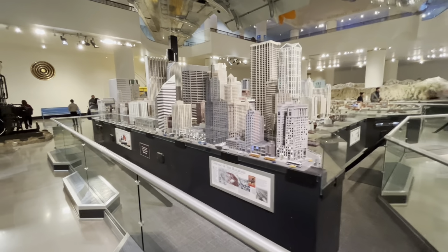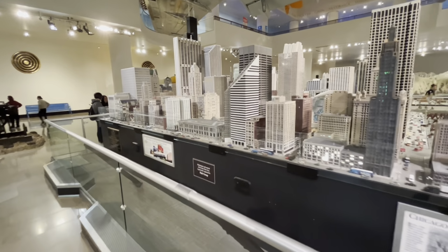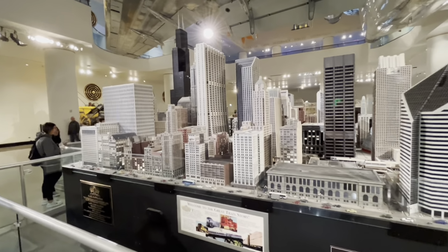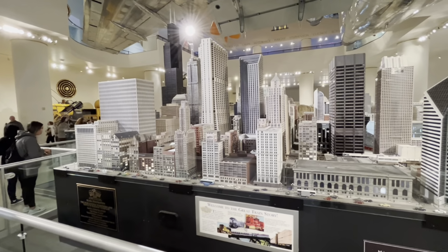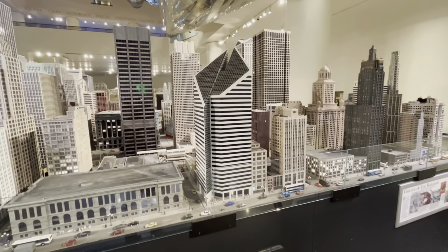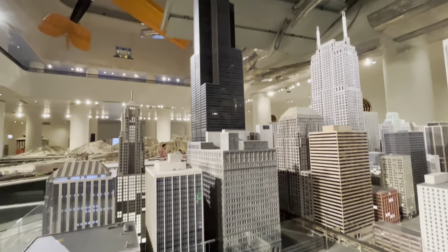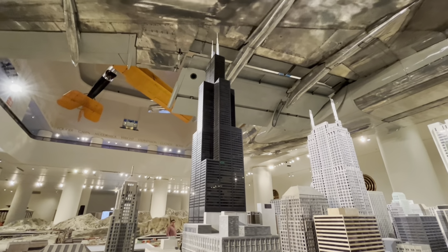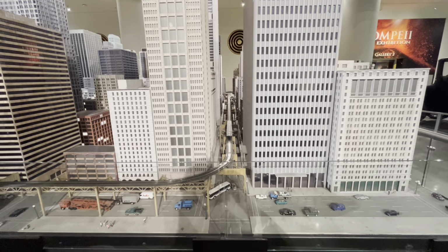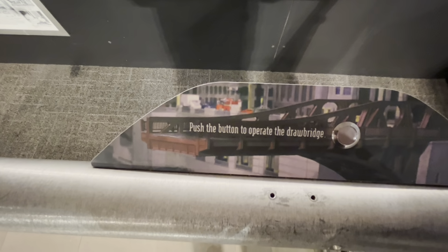I've seen this profiled on other YouTube channels before, the Great Train Story, which is a model of the city of Chicago taking a train to Seattle. So let's check this out. This diamond-shaped building was prominently featured in the movie Adventures in Babysitting. Sears/Willis Tower. This model train even has the CTA Brown Line loop going around the city here. Press to operate the drawbridge.